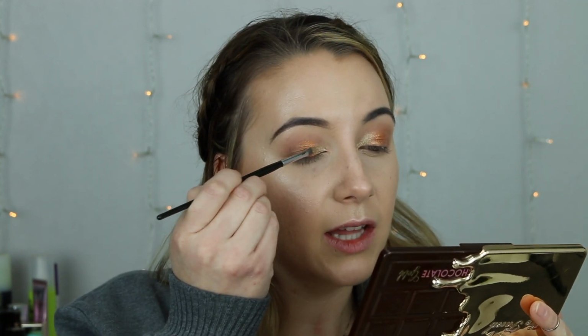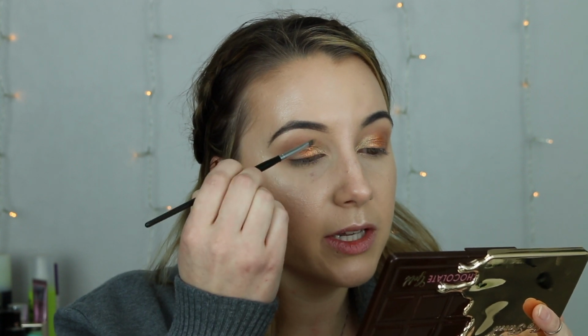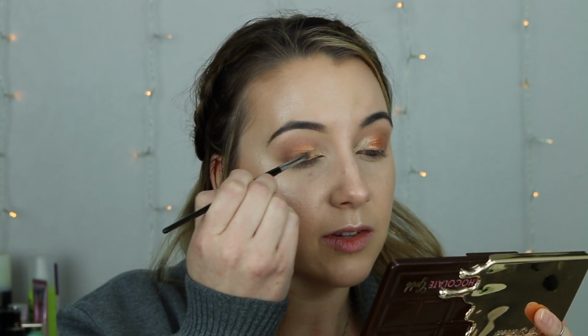Going back to a trick that has saved my life countless times, I'm going to grab that same teensy tiny little brush, get a little bit of Gold Dipped on one side, a little bit of Old Money on the opposite side, and just hit the line using both sides of the brush until we get a pretty seamless and even blend.